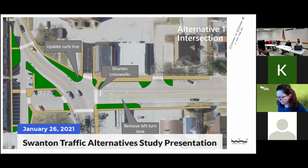That little parking area there at the north end of the park right now, I mean, that's NASCAR North trying to come out of there. So that was my thought on those two areas.